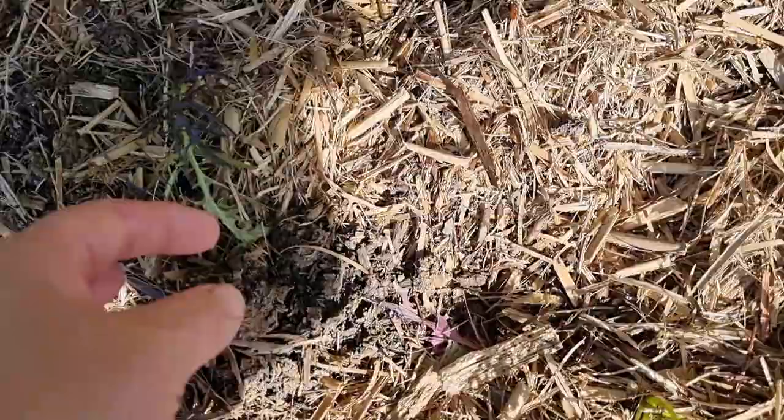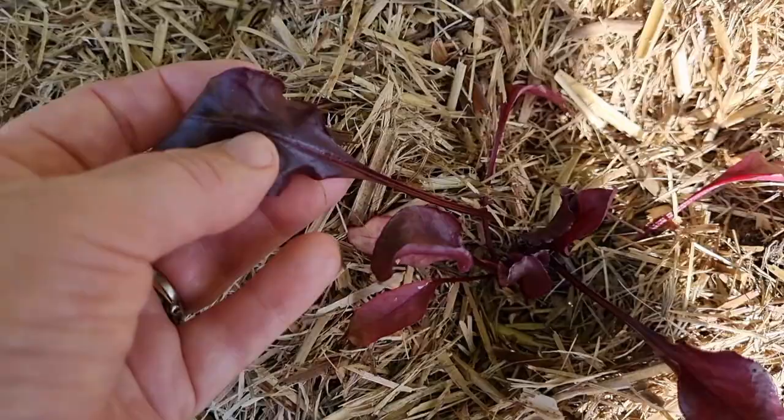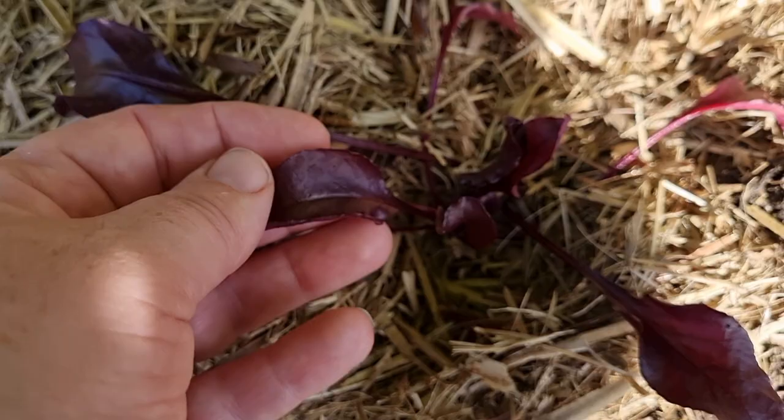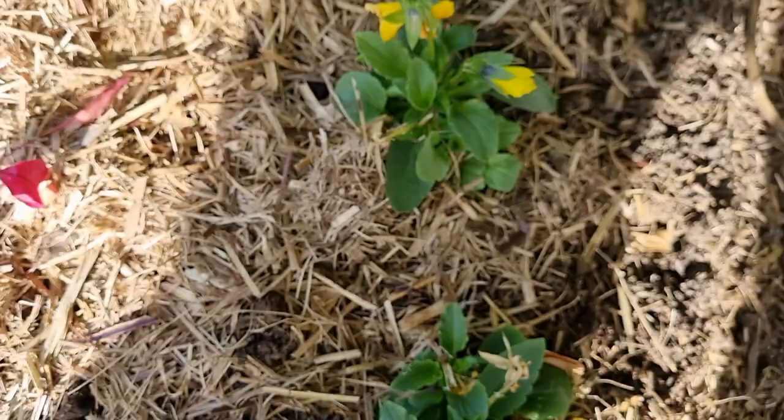In front of them I have these, which are kohlrabi. And then over here, got a whole load. Actually, I think they've grown a bit already, have they? They seemed a lot smaller when I put them in a few days ago. Maybe I'm just imagining it. These are beetroot. And then at the front of the bed, I put in those beautiful, colourful pansies, which I purchased from my local garden centre a week or two ago.